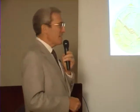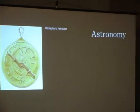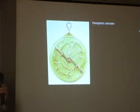Astronomy, which you've already seen, but this is the astrolabe, which is the GPS device of its day. So we have the World Wide Web, we have email, we have GPS. The medieval world was a lot like our world.